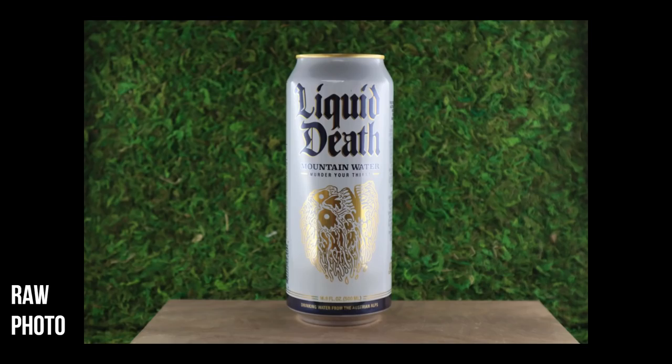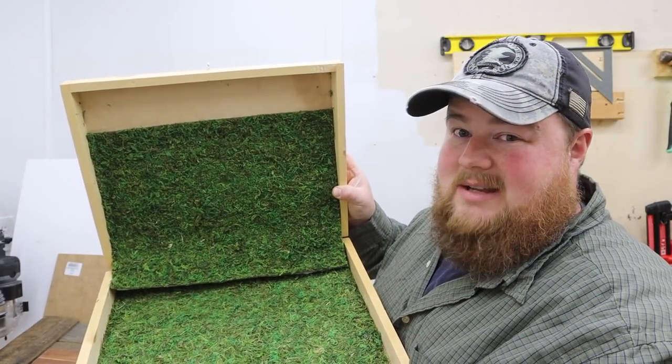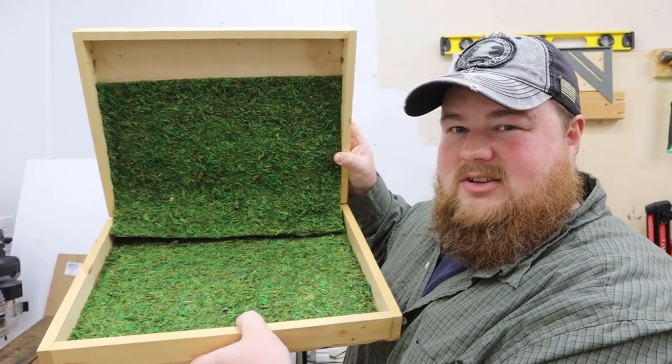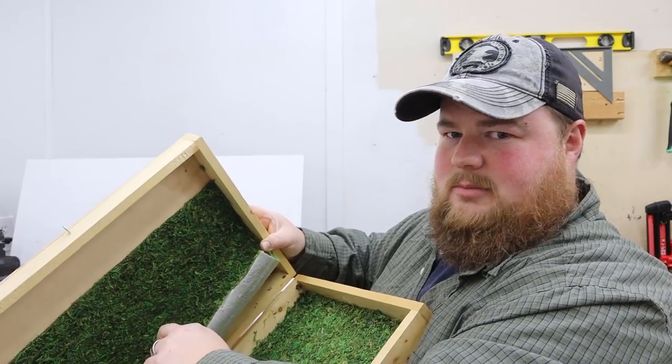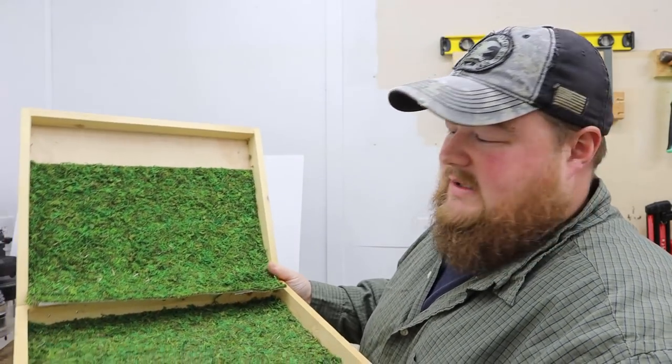Really cheap to do, especially considering that this is scrap wood. You could do the same thing with cardboard boxes or anything like that. So, kind of an example of how you can be creative and think outside or inside the box and come up with something that may work or be unique for your uses.